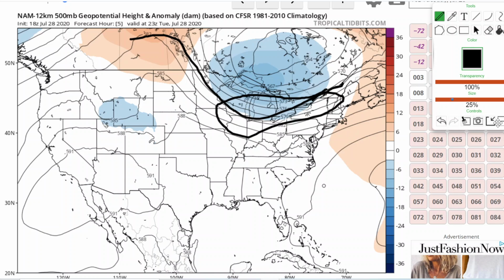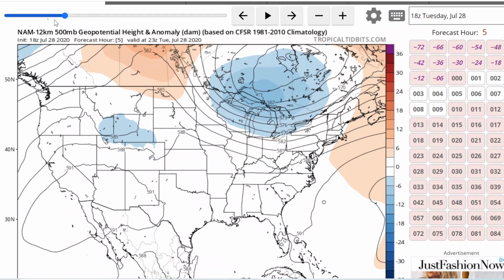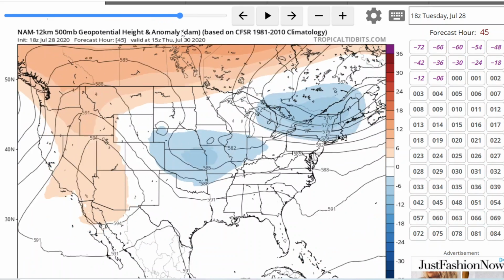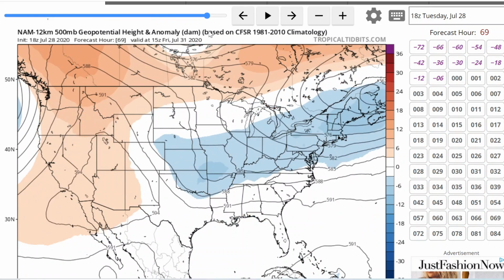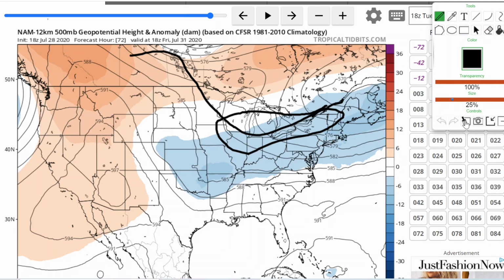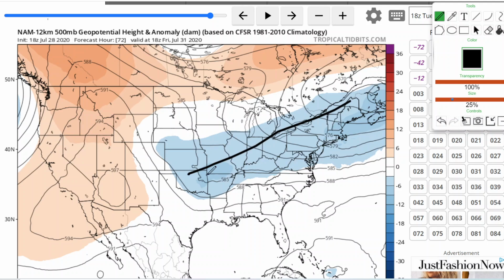And then after that, we do actually see the development of a pretty good connected trough, which could actually mean some pretty good unsettled weather, a pretty good cold front that will come through. You can see this right here, this very negatively tilted cold front, stretching all the way down like this, and that will promote some severe weather, some pretty good storms in the southeast region as we go through the end of this week.